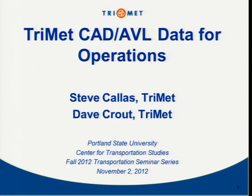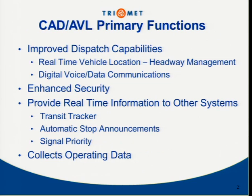But going back, we've actually had a dispatching system that's been providing us data going back from the mid-90s to 1997, I believe, is when we started. However, our new system that we're upgrading to now is completely different. It's providing us a lot more real-time tools for our dispatchers, as well as providing us the same data that we had before, but with a little bit of upgrading and enhancements to it.